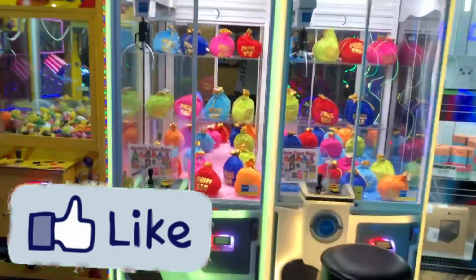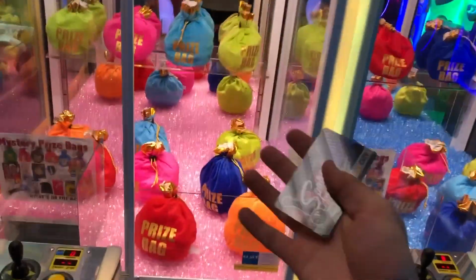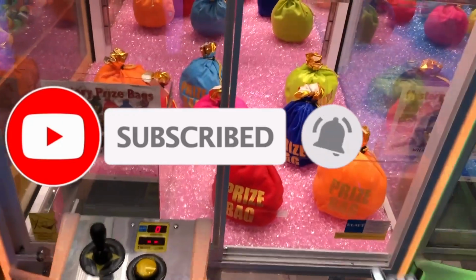What is up guys, Carson Claus. Today we're at Spare Time Bowling Alley and Amusements. It's an awesome arcade and bowling alley here in Lansing. That's where I go to school. They got these cool mystery bag claw machines here, guys. They got two sides here. So we're gonna try and see if we can win one of these guys.